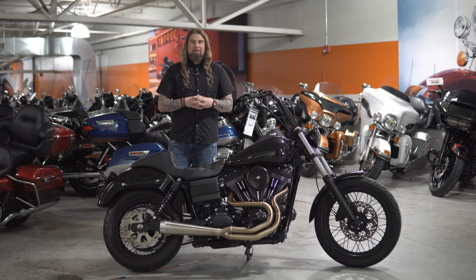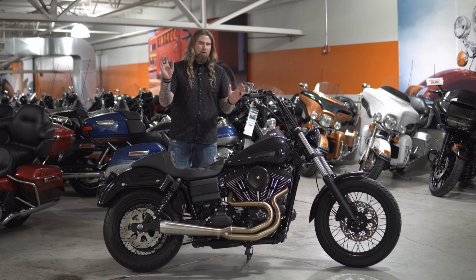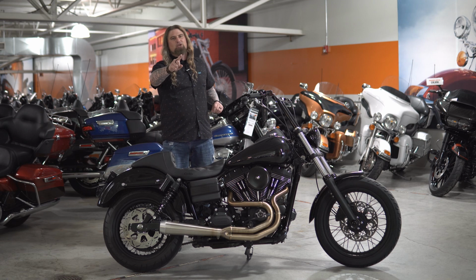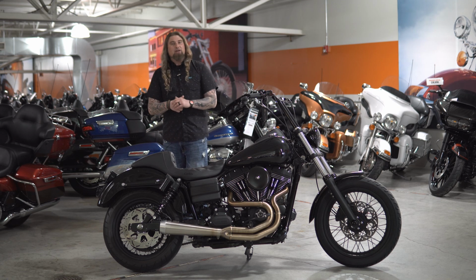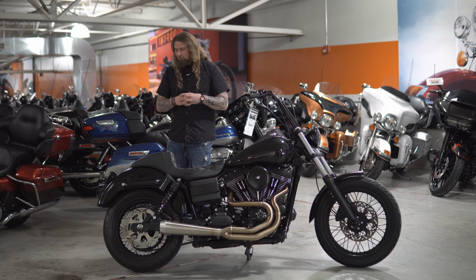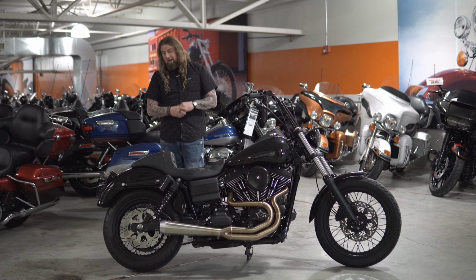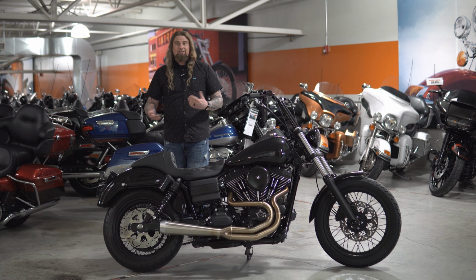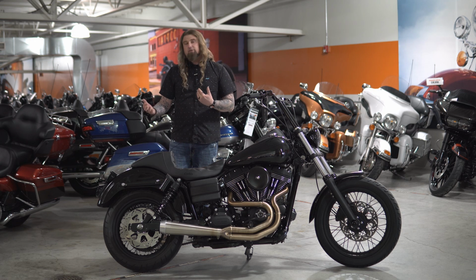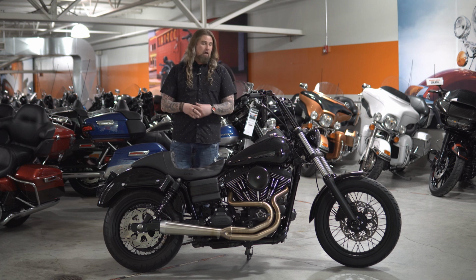If you are a wheelie fan, which, mind you, small disclaimer, we don't necessarily condone wheelies around here, but we do enjoy them. If that is something you are into, this is definitely a motorcycle you are able to do that on with that chain drive. Also, the chain drive on the Dynas is just a very popular look. Looks amazing on here.